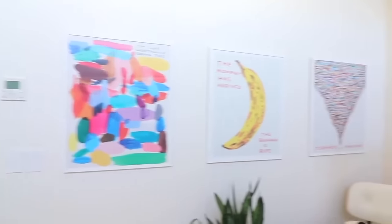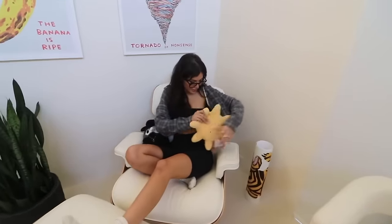We keep the room at a cool 82 degrees at all times, even in the middle of summer, because I get cold. This is my little nook. These are my little friends. They're gonna have to scoot over. I sit in between them. So this is where I like to sit and watch TikToks. It is a very comfy chair. And then of course the ladies sit right next to me.